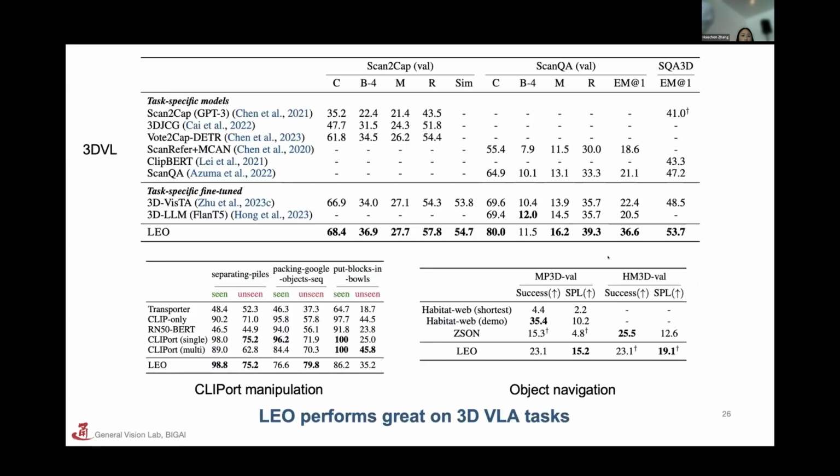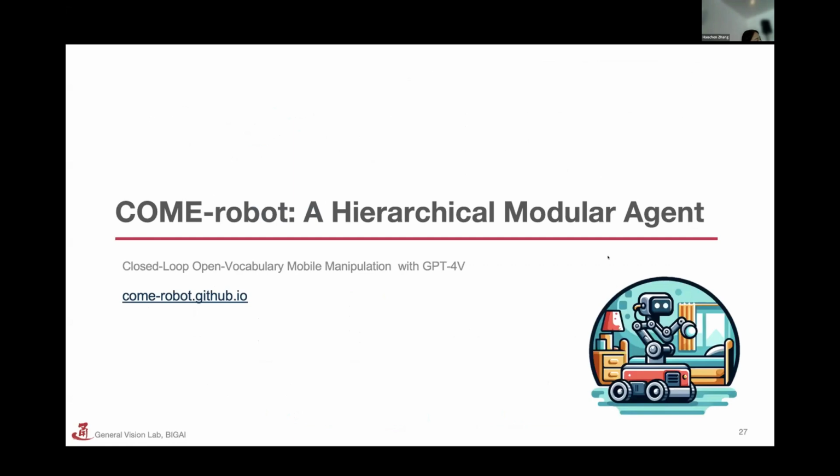We also performed tons of experiments with our Leo models, including 3D VL benchmarks, referring, captioning, a lot of tasks, and also manipulation and navigation tasks. We find that Leo performs greatly on these 3D VL tasks. If you are interested, you can try our code online. So this is the first part of our work.